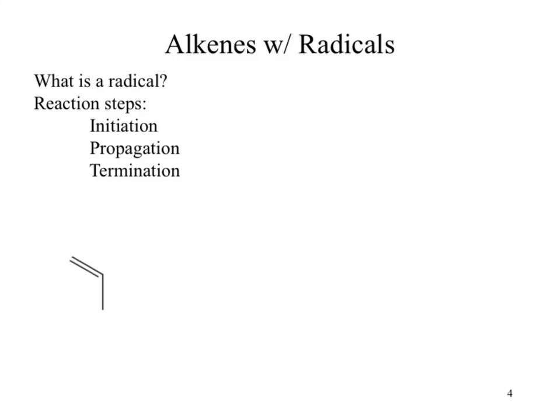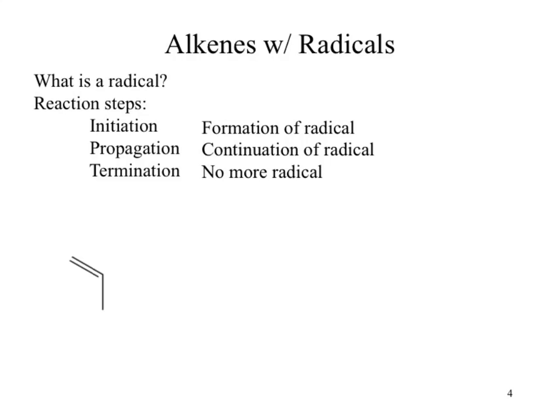How do we know we have an initiation step? There's no radicals and there is radicals? We start with no radicals and we get radicals. How do we know we have a propagation? Radicals. Start and end with radicals. Termination: start with radicals and don't have any at the end. Okay? So our formation of a radical, continuation of a radical, or no more radical, in my brief, simple terms.